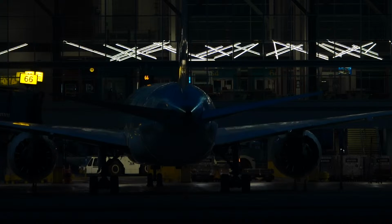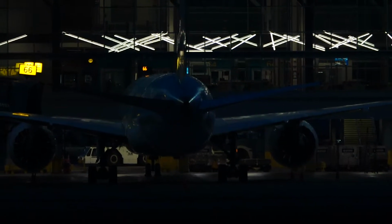Here's our Air Canada flight 115. Let's get the landing. Let's get the landing here. There it is. This is an A321 inbound from Toronto.